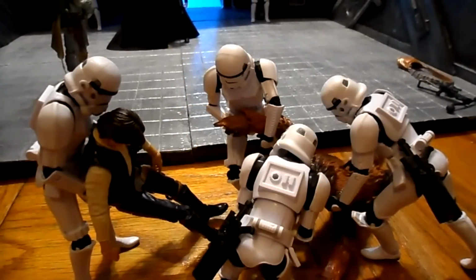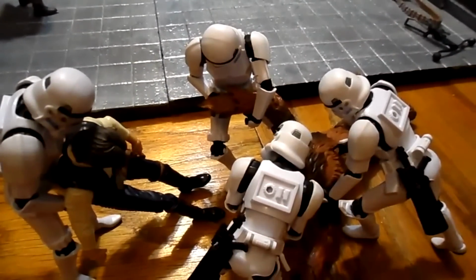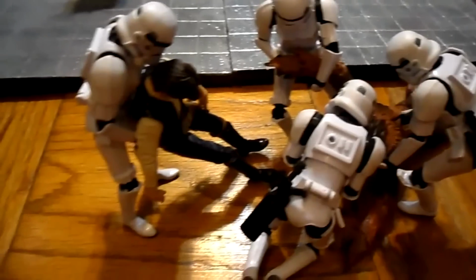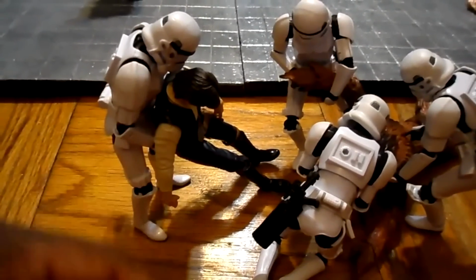I'm pretty sure I said this before, but a lot of times when I'm about to set up stuff, I pre-pose things before I actually place them in the dial, or wherever the setup is gonna be. So I was messing around with these poses here and just trying to get them as authentic as I can. You know, you got three guys here trying to lift Chewie. He should be a really heavy dude. And this one guy kind of dragging Han a bit. I could probably work on these poses a little bit more, but you can see that I have this arm kind of dangling and his head.